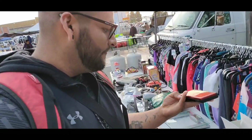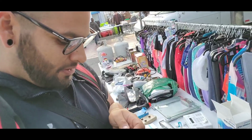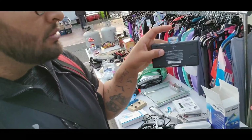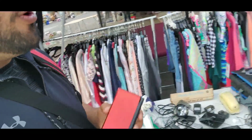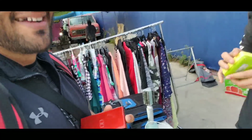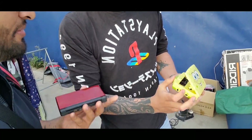Then we got the... We wanted $5 for this. I mean, it does have Super Mario Bros. For $5, not bad actually. I wanted a tape deck. Oh, dude, I thought that was a Game Boy. Show him. For a second, I thought that was a Game Boy. Should look it up online.